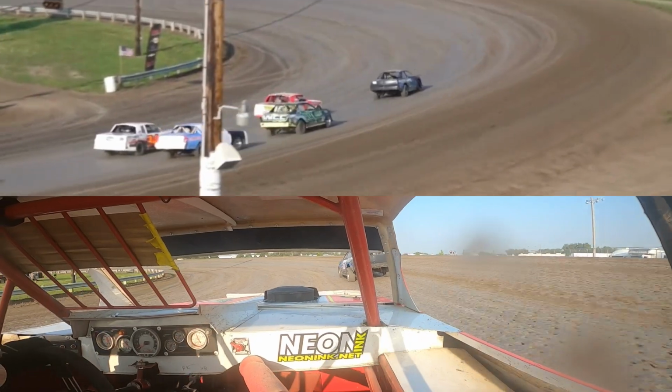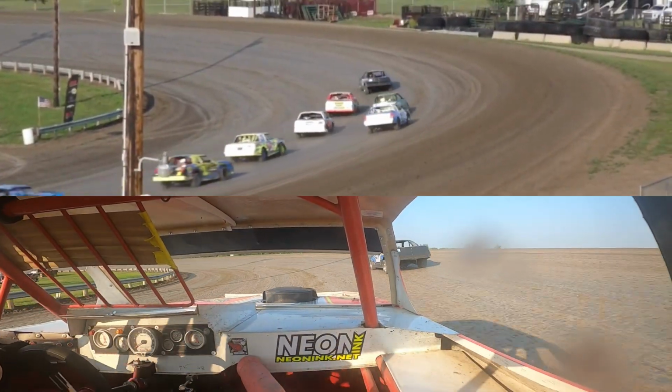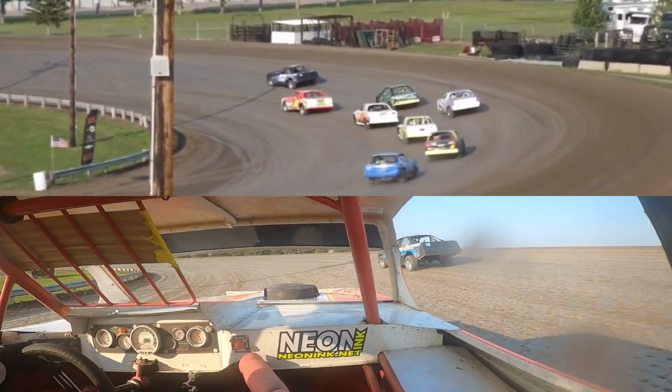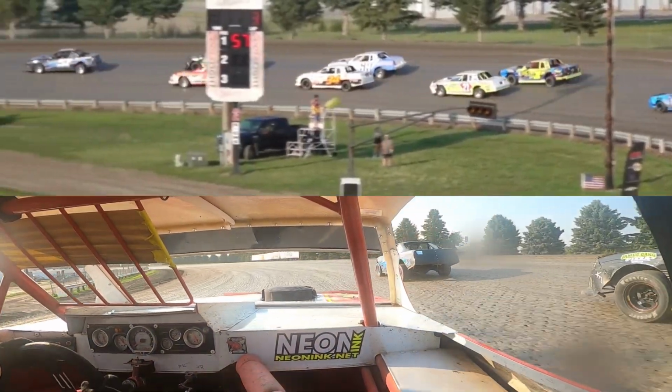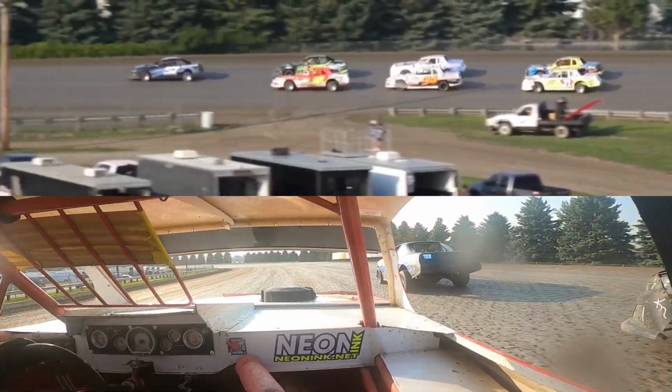He's been giving up a 4th place finish out there, and he started 5th, so he'd gained some points in passing. But unfortunately, that's going to put him at the back of one of the B mains here later on tonight. Okay, 3 laps to go.